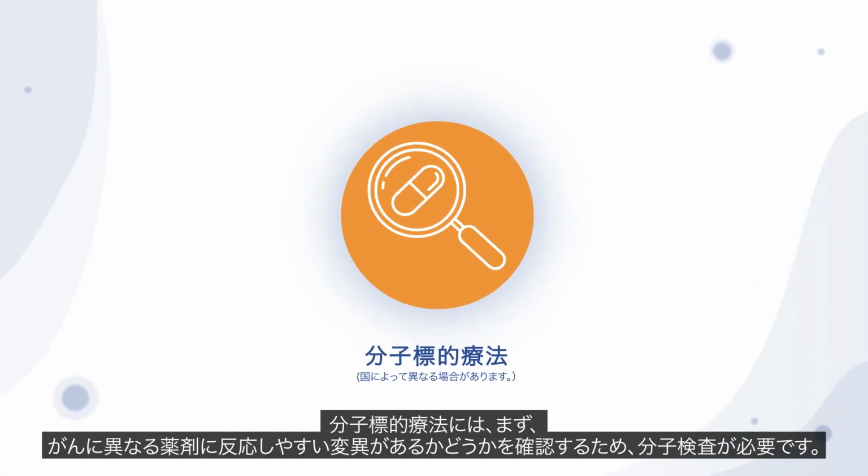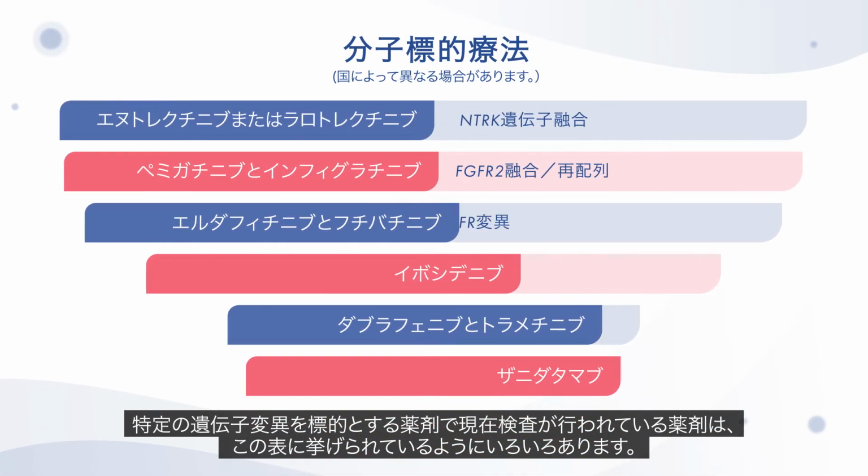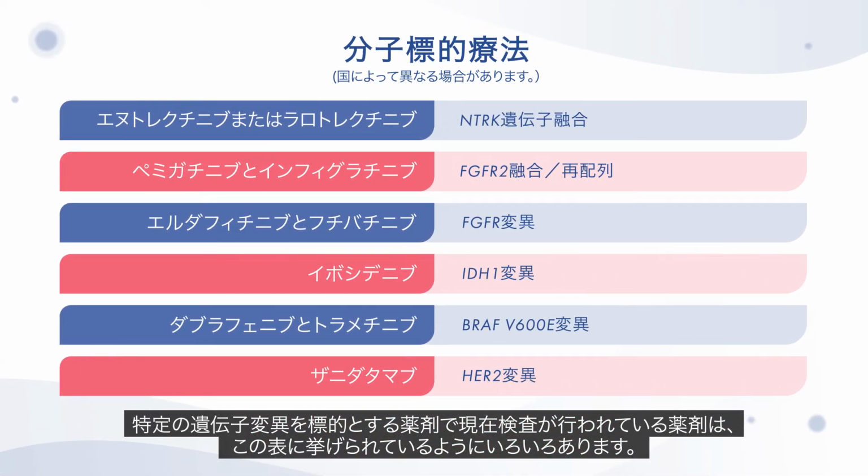Targeted therapies require molecular testing to be carried out first to see if the cancer has mutations that make it more likely to respond to different medications. There are various medications which target specific mutations that are currently being tested, such as those listed in the table here.